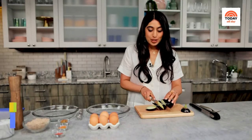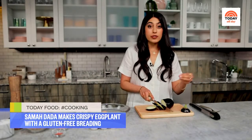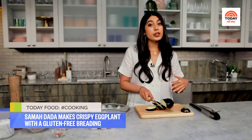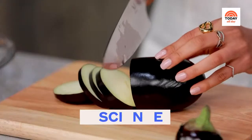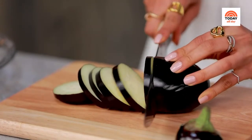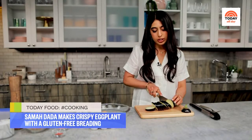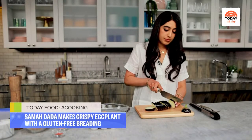Here's a little tip. You don't actually need to salt your eggplant. Traditionally, you'd salt your eggplant to get rid of that bitterness, but nowadays, the bitterness has been bred out of eggplant. I'm slicing my eggplant into little slices that are about a quarter of an inch thick. Perfect.